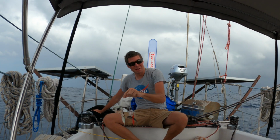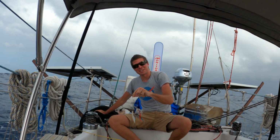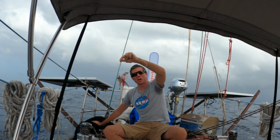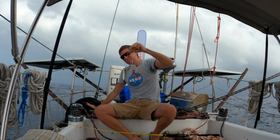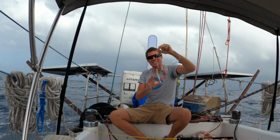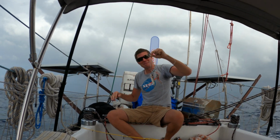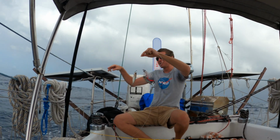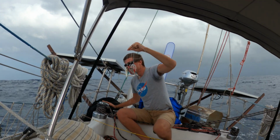We're planning on making pasta with meat sauce tonight, but we haven't gotten the beef out to defrost yet because I'm hopeful that we'll catch some fish. We got this bait that our friends in Cape Verde gave us. They said the fish love these things, so I'm excited. So we got a lure and a long line just set up. I'm just gonna dump it over and see what bites.